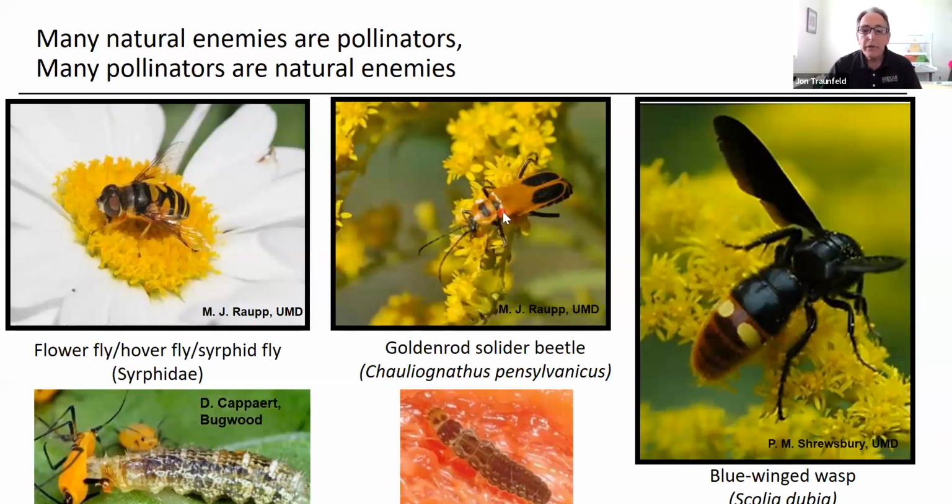Here we've got the goldenrod soldier beetle, and both the adult and its larval form will eat other insects, but the adult also will feed on nectar and pollen. So very important, right, to have flowering plants around.